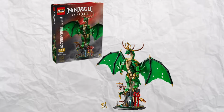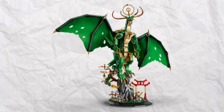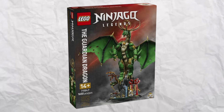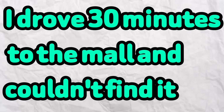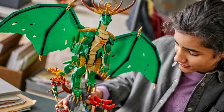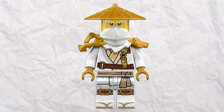The Guardian Dragon is one majestic set, from the posing to the box art. That's right, they finally changed up the box art for this set, and it looks great. Honestly, kind of looks like the off-brand sets I see at the mall all the time. For $150, it's a pretty fair price, and I feel like one minifigure kind of fits a set like this.